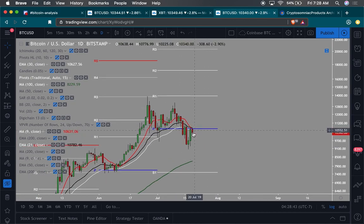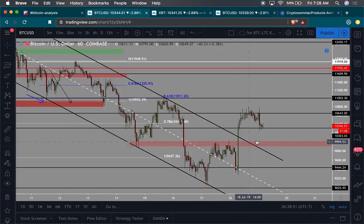Till then, I'm just going to wait, and if anything, I might actually place a long position, a small one, at the markers that I just showed you right here, around 10,050 and 9,900. Why? Because the probabilities are high that it could potentially bounce off there, even if it's temporary, right?